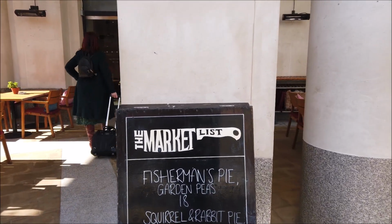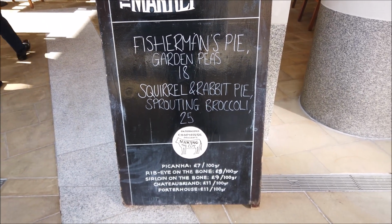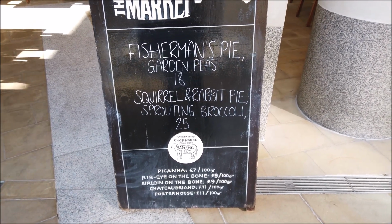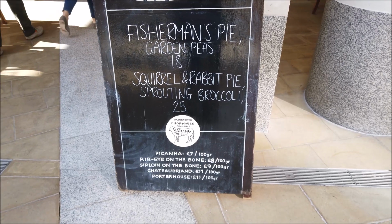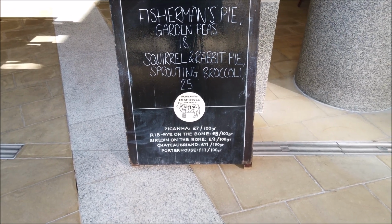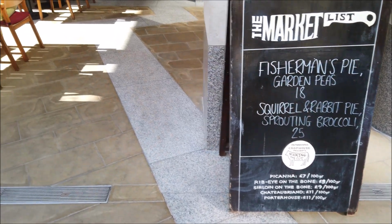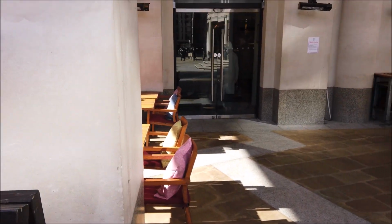Fisherman's pie with garden peas, £18. Squirrel and rabbit pie, going wild and crazy. Squirrel and rabbit pie with sprouting broccoli, £25. Yep, some people don't think they're that happy about it. Rib eye steak on the bone, £8, 100 grams. Sirloin on the bone, £9, 100 grams. There we are, there you go. People waiting to go in.